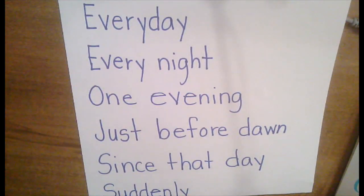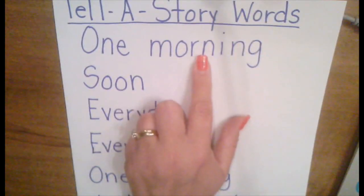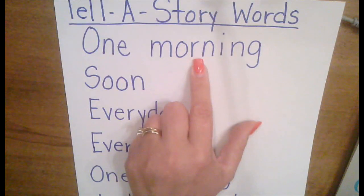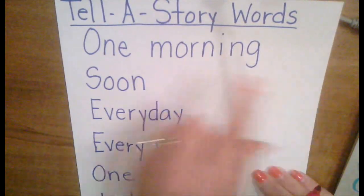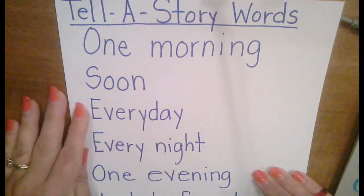I want you to think right now about this one right here: one morning. See if you can say one morning out loud and say something that happened to you one morning. Okay, I'm going to tell you mine. One morning, I got out of bed and walked down the hall in the dark. You remember my story that started like that.